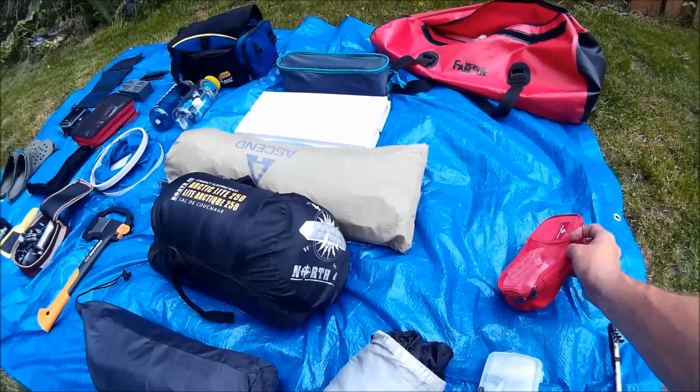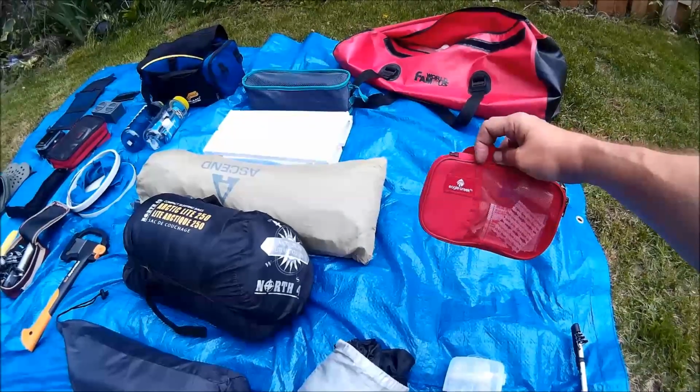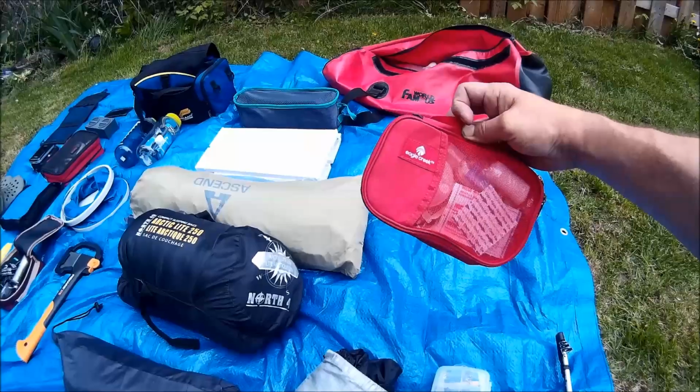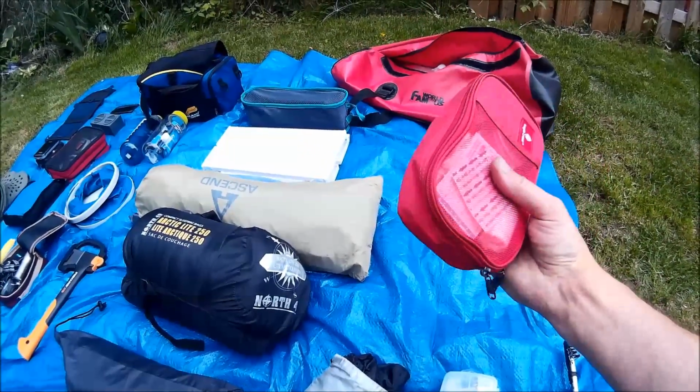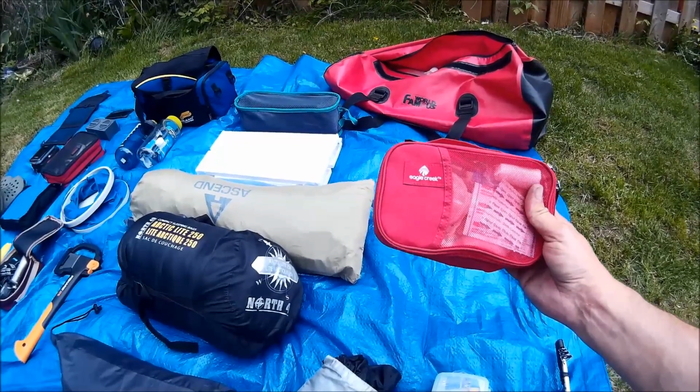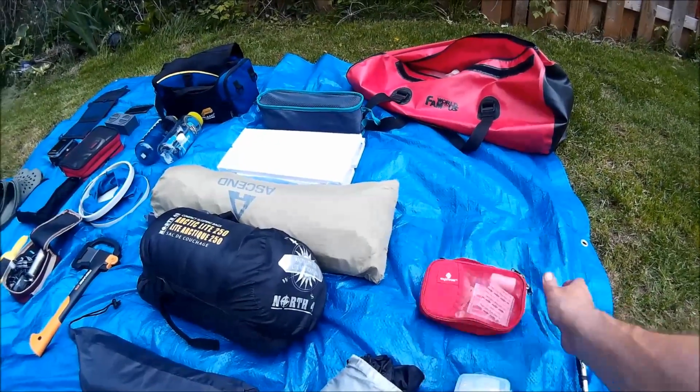This is my first aid kit. It's just one that I've made myself, but I use an Eagle Creek packing case to put it all in. These cases are fantastic and come in quite a variety of different shapes and sizes.